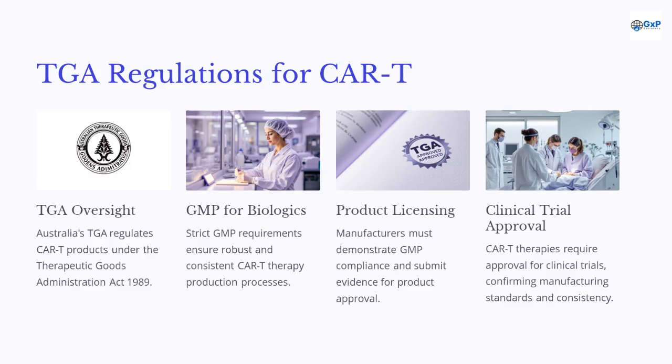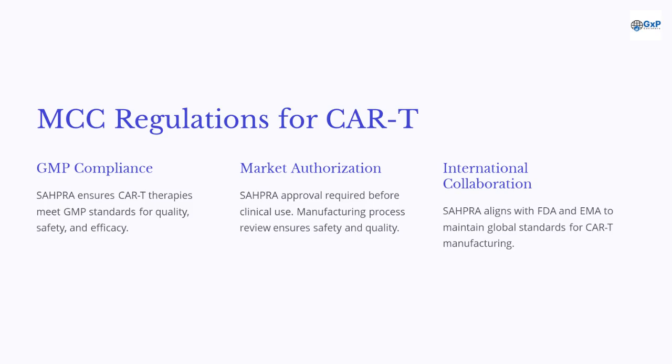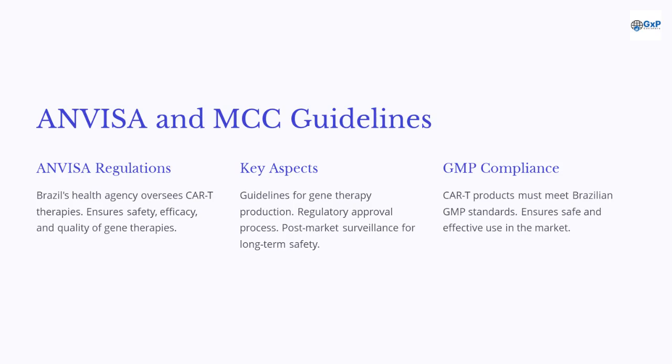Australia's Therapeutic Goods Administration regulates CAR T products under the Therapeutic Goods Administration Act 1989, ensuring strict GMP for biologics, product licensing, and clinical trial approval. The South African Health Products Regulatory Authority ensures CAR T therapies meet GMP standards for quality, safety, and efficacy, with a focus on market authorization and international collaboration. Brazil's Anvisa and the South African MCC provide guidelines for CAR T therapies, focusing on regulations, key aspects of gene therapy, and GMP compliance to ensure safe and effective use.